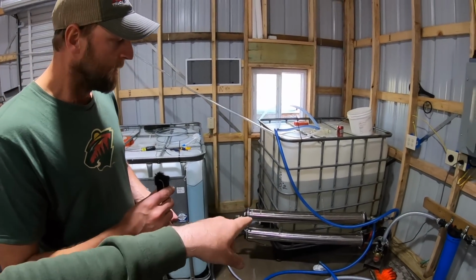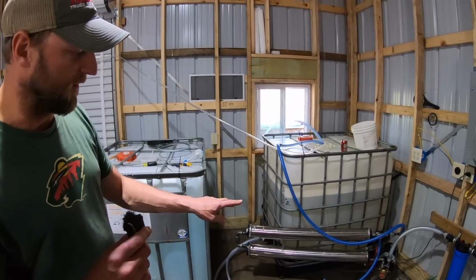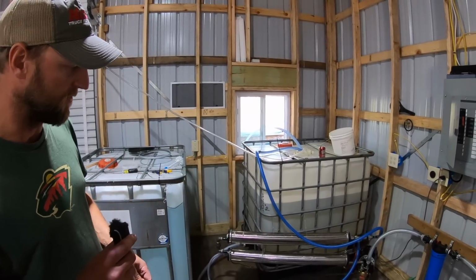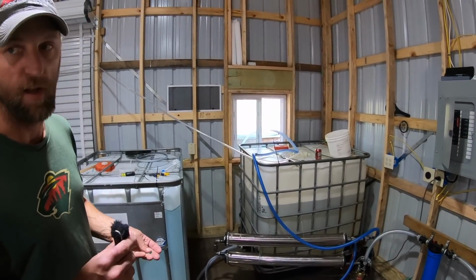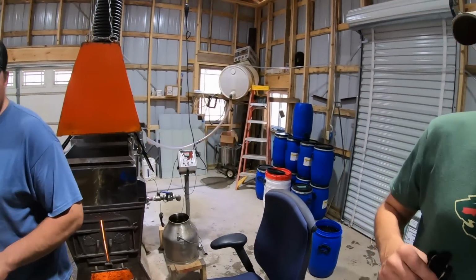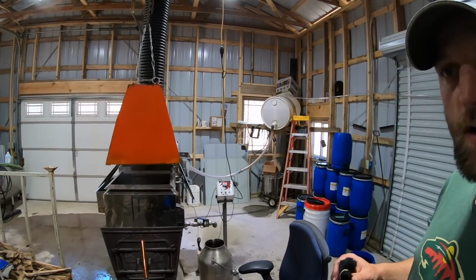So how long does it take you to drain a tank doing the RO? When these filters are new, I can take 275 gallons down to 75 gallons in an hour. Really? And then you boil it for how long? Our cooker will do 35 to 40 gallons an hour off of water.